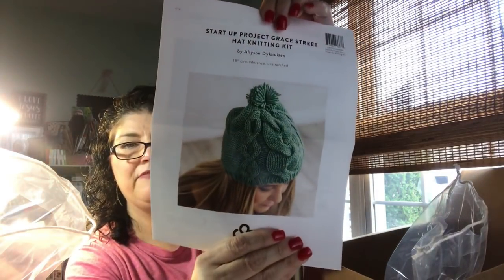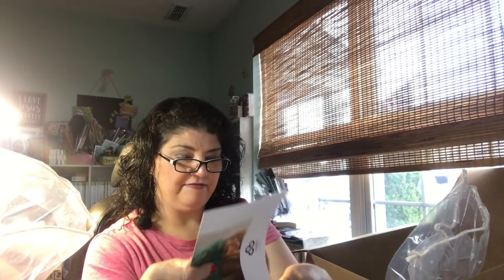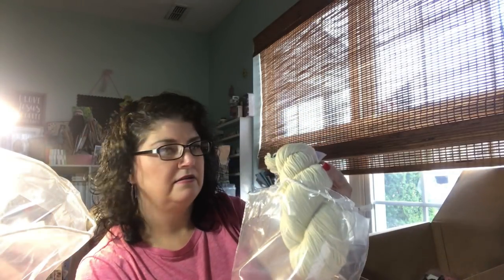This one says it's a startup project, Grace Street hat knitting kit, and I've actually done this one before. I did this one in a gray before, but I really liked it, so I thought that I would get another one because the kits were so inexpensive. They really had a deep discount on them. I'm talking like maybe $5 for this, and I got this off-white color. And I'm really not sure if this is exactly the same one that I got the last time or not, but it's very similar if it's not the same. I don't remember that one being in a hank, but it could have been, and I just don't remember.